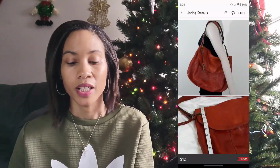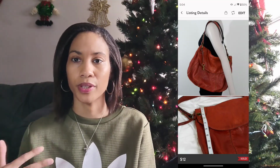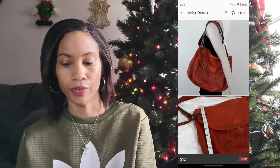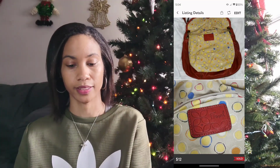This next one, I'm glad to see it go. I've had it for a long time. I still think that it was a really cute purse, but it just sat for a really long time. So this was a Fossil burnt orange leather shoulder bag. Really pretty, kind of like bohemian, boho style. I paid $2.34. It sold for $12 and I got a profit of $6.71.